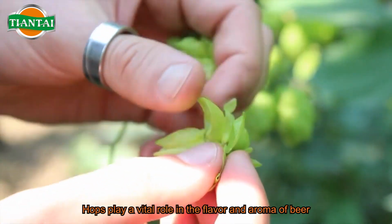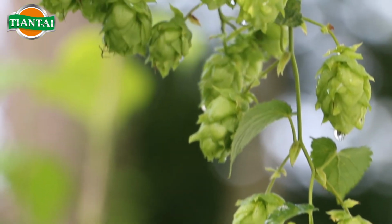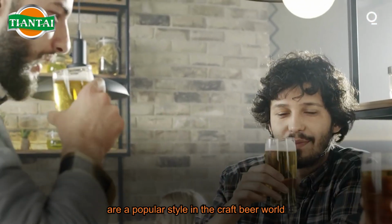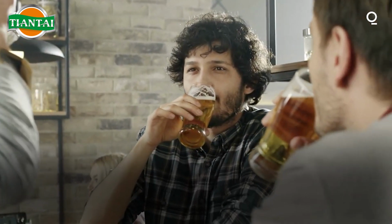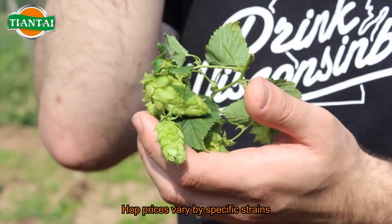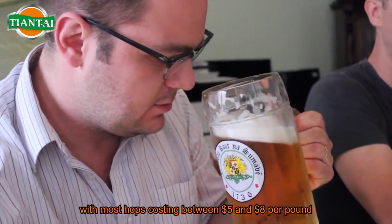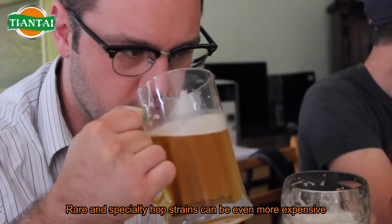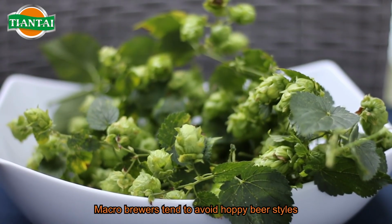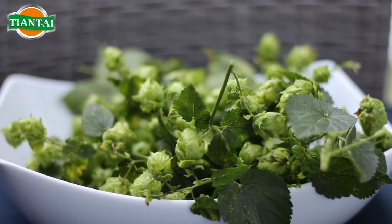Hop costs. Hops play a vital role in the flavor and aroma of beer, and they also impact the beer's price. Different beer styles require varying amounts of hops. IPAs, known for their hop flavor, are a popular style in the craft beer world. Hops are essential to this type of beer, and their cost increases production expenses. Hop prices vary by specific strains, with most hops costing between $5 and $8 per pound. Rare and specialty hop strains can be even more expensive, reaching up to $20 per pound or more. Macro brewers tend to avoid hoppy beer styles, and often opt for cheaper hop varieties bought in bulk, about $4 per pound.